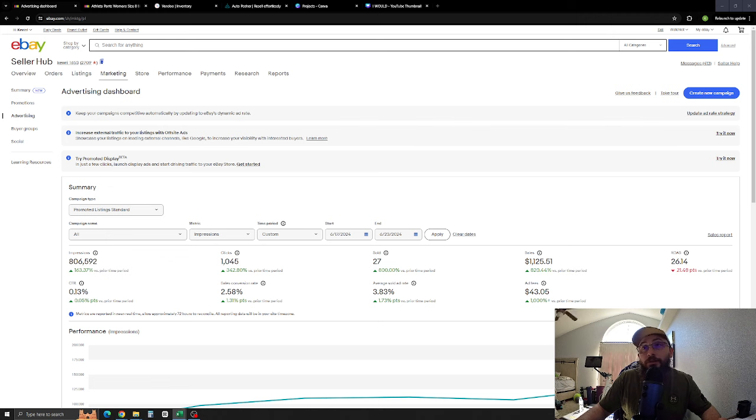Now you can see here though, my ROAS was nearly cut in half. My return on ad spend was down 21.14, or 48 points. That's pretty bad, guys. But that's going to happen. As you get more promoted sales, you're going to have more fees, and your return on ad spend is going to be less. But for every dollar spent, I made $26.14. So it's kind of up in the air. It is what it is, guys.